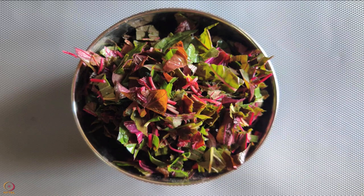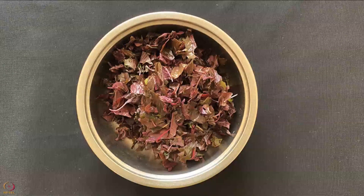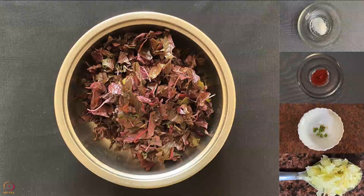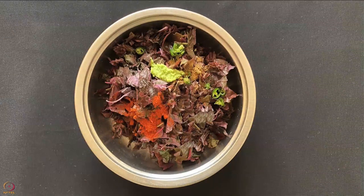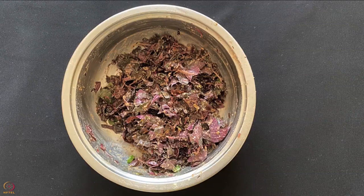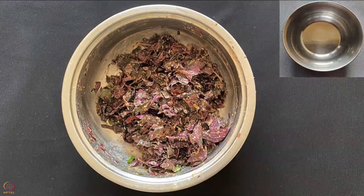Procedure: wash the amaranth leaves thoroughly and chop them. Take the chopped amaranth leaves in a bowl. Add salt, red chili powder, chopped green chili and grated gooseberry. Then add ginger garlic paste and roasted gram flour. Mix everything well. If required, you can add 1 to 2 tablespoons of water to bind the mixture.